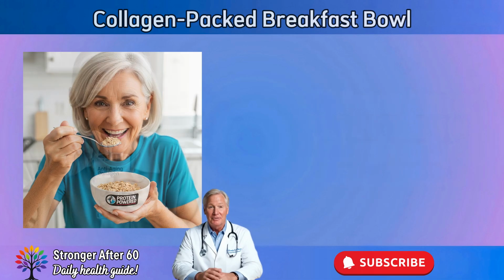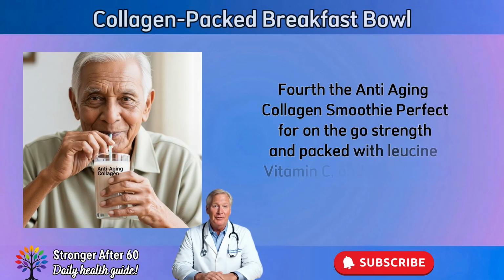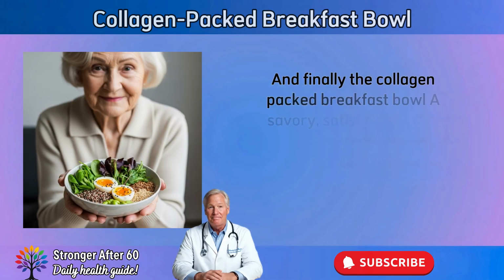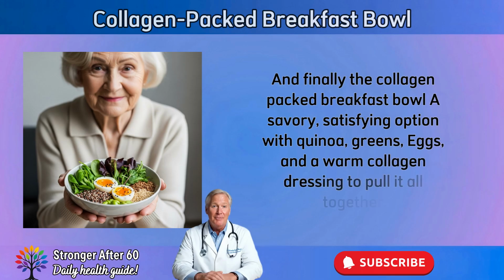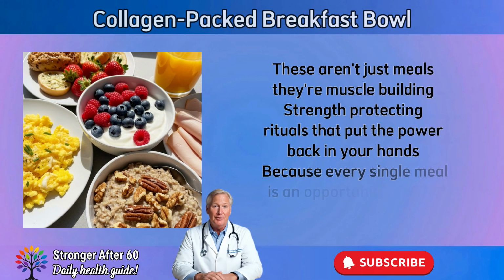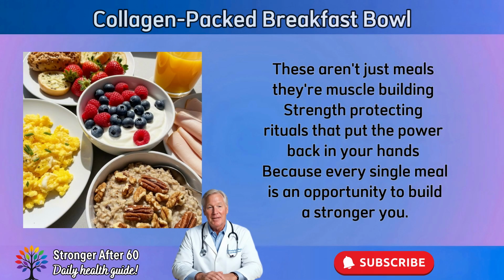Third, the protein-powered oats, made with collagen, protein powder, and oats for sustained energy and muscle fueling. Fourth, the anti-aging collagen smoothie, perfect for on-the-go strength and packed with leucine, vitamin C, and collagen in every sip. And finally, the collagen-packed breakfast bowl, a savory, satisfying option with quinoa, greens, eggs, and a warm collagen dressing to pull it all together. These aren't just meals, they're muscle-building, strength-protecting rituals that put the power back in your hands.